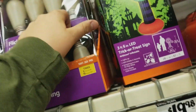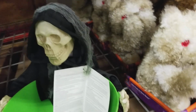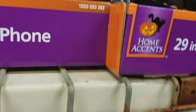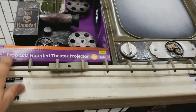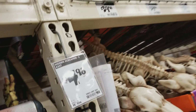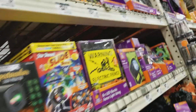That's cool. Well, this is a cool phone. Oh, they have the chainsaws here. Awesome. They're cheap too. Wow, look at this. Check this one. Where's the chime button at? Oh, I wanted to get this. That's awesome. They have really good stuff this year, guys.